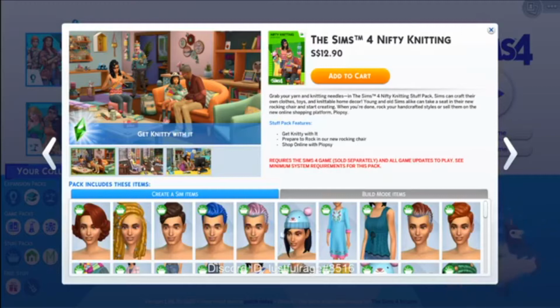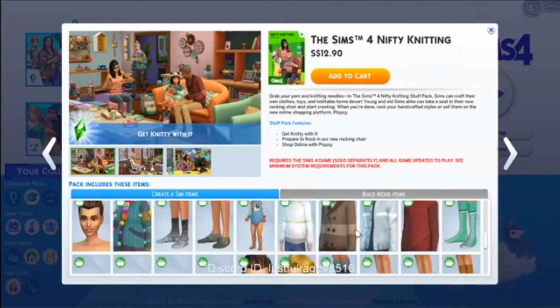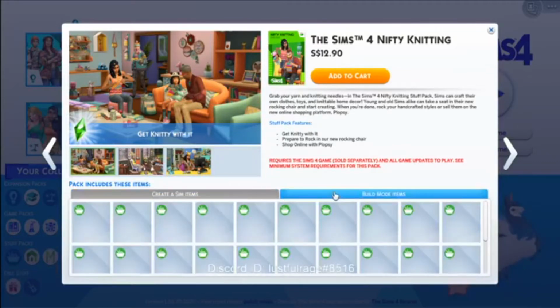So they have a new hairstyle. Well, nothing much about it. Build mode items, it's not loading anyway.